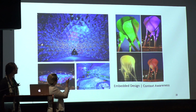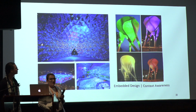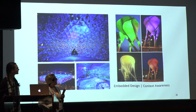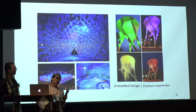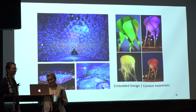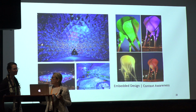The tower over here is one of my favorite structures to explain this concept. Lars Spuybroek out of Amsterdam designed this, and this tower monitors social media and what's going on in the news on a daily basis. According to the mood of the community based on social media, the tower constantly changes color to register whether they're angry, happy, sad. Obviously at this point this is a piece of art, but this could become an actual environment.